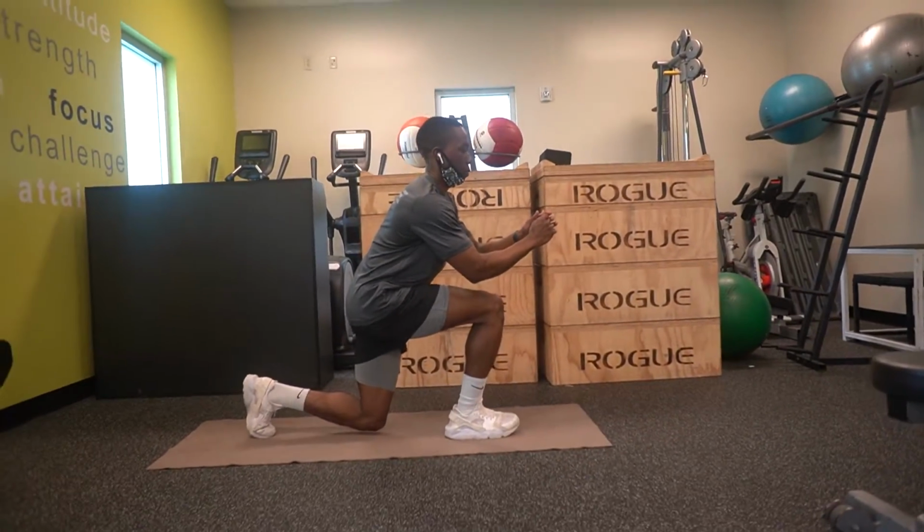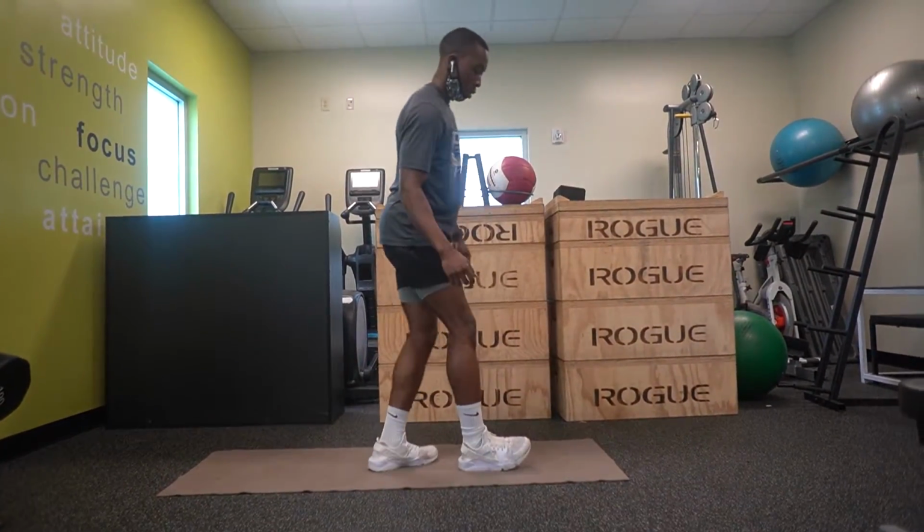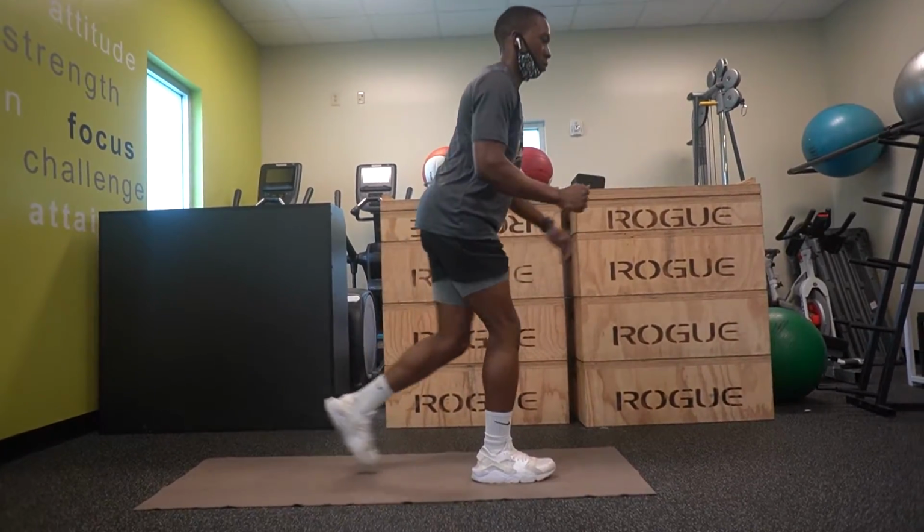Next exercise on the list, we've got reverse lunges. I'll do this for about 12 to 15 reps, and I prefer reverse lunges over forward lunges because they're less quad dominant and they focus more on the hamstrings and glutes.